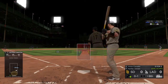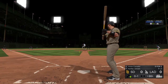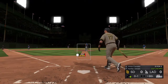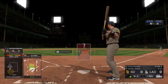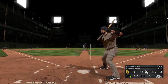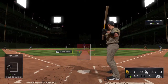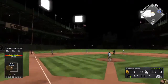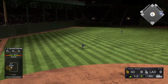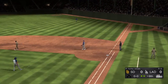And he fouls this one off. 0 for 2 from him so far in this one. Behind 0-2 now. Go-ahead runs aboard here at first with nobody out. Breaking ball that time that misses out of the zone. This one's flared out toward left. Pollock comes in a few steps as he hauls it in for the first out. And they'll run him down and tag him out between first and second. A double play.